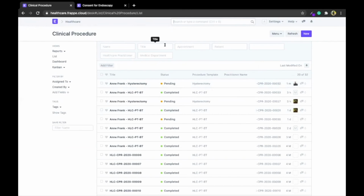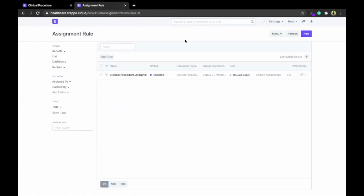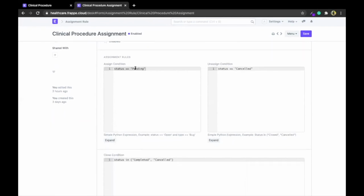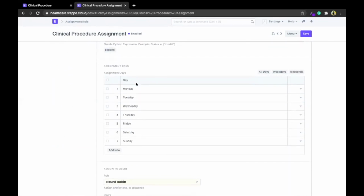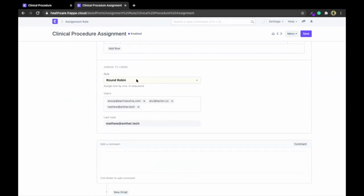But you don't want the overhead of assigning these clinical procedures to your healthcare practitioners individually. You can just configure an assignment rule for it, wherein you select the form, add some description, set the due date, and you want the clinical procedures to be automatically assigned when they are in the pending state. I can select the days on which this rule should work. And I can also specify the rule over here.